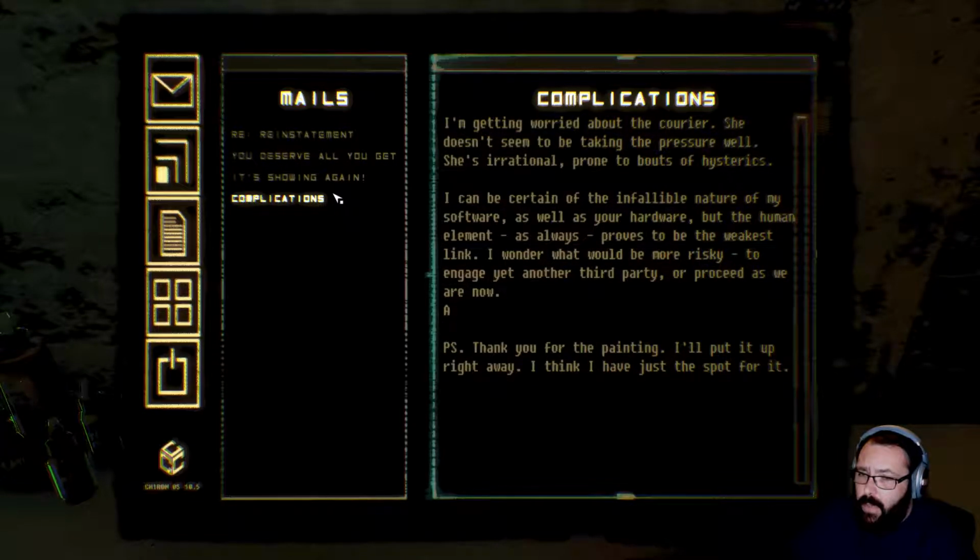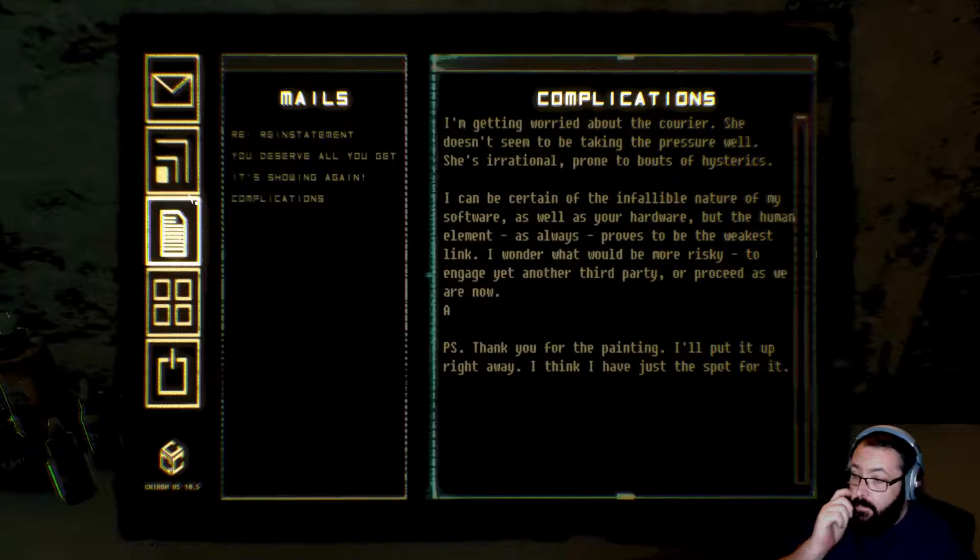Complications. I'm getting worried about the courier. She doesn't seem to be taking pressure well. She's irrational, prone to bouts of hysterics. I can be certain of infallible nature of my software, as well as your hardware, but the human element, as always, proves to be the weakest link. I wonder what would be more risky, to engage yet another third party or proceed as we are now. A. P.S. Thank you for the painting. I'll put it up right away. I think I have just the spot for it.